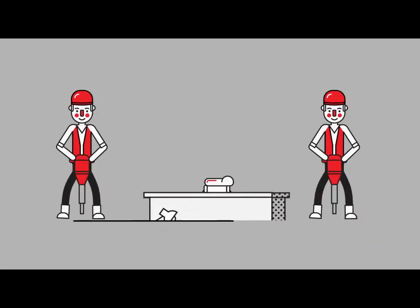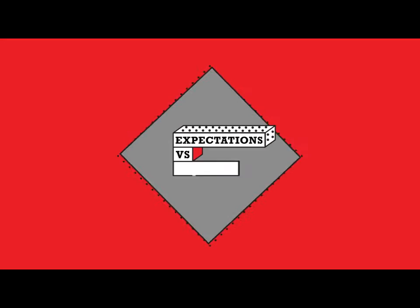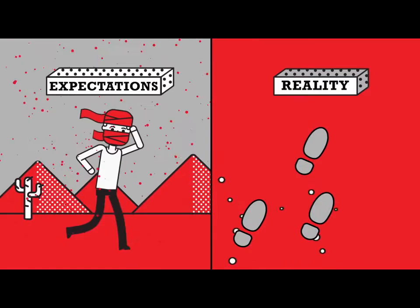When we talk about vibration, dust and fumes, I'm sure you're probably picturing something like this. Well, unfortunately, the reality isn't quite as exciting. Vibration impact will be more along these lines. Dust impacts will be less like this, and more like this. And fume impacts will be less like this, and more like this.